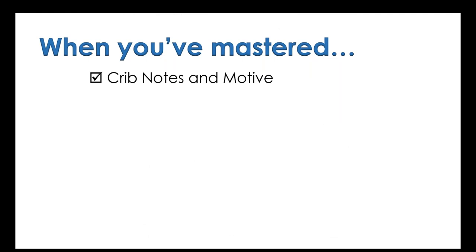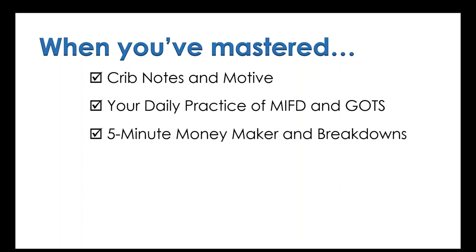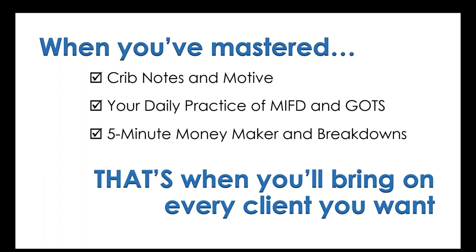Make sense? So what you've mastered: the crib notes and the MIFT. The crib notes are using that Ebbinghaus memory curve. Learn something, review it for 20 minutes, review it for 10 minutes, review it for 5 minutes, review it for 2 minutes, and you've got it down. Then your daily practice of the MIFT, which is not about memorizing scripts, but about getting better at communication, paying attention to those 5-minute money breakers and breakdowns you get every week. That's when you close every client you want.